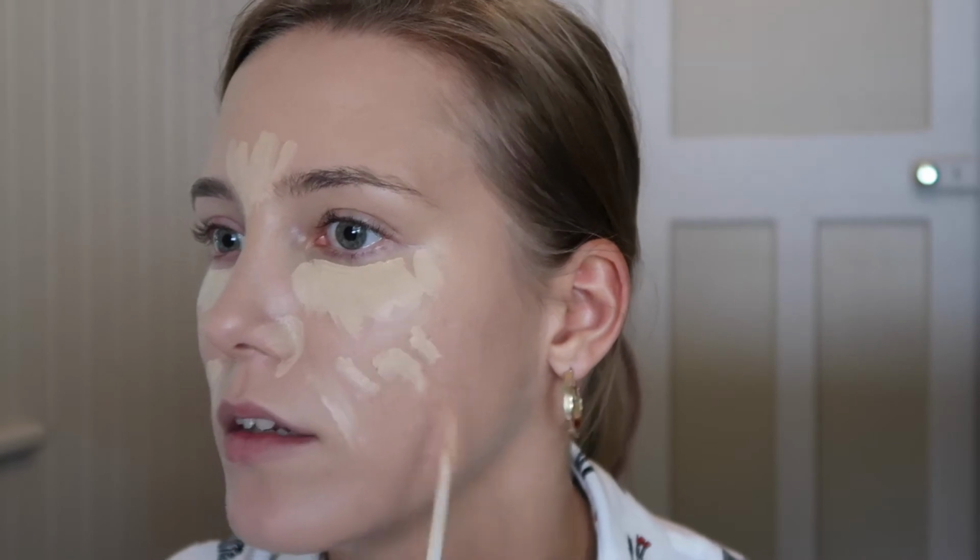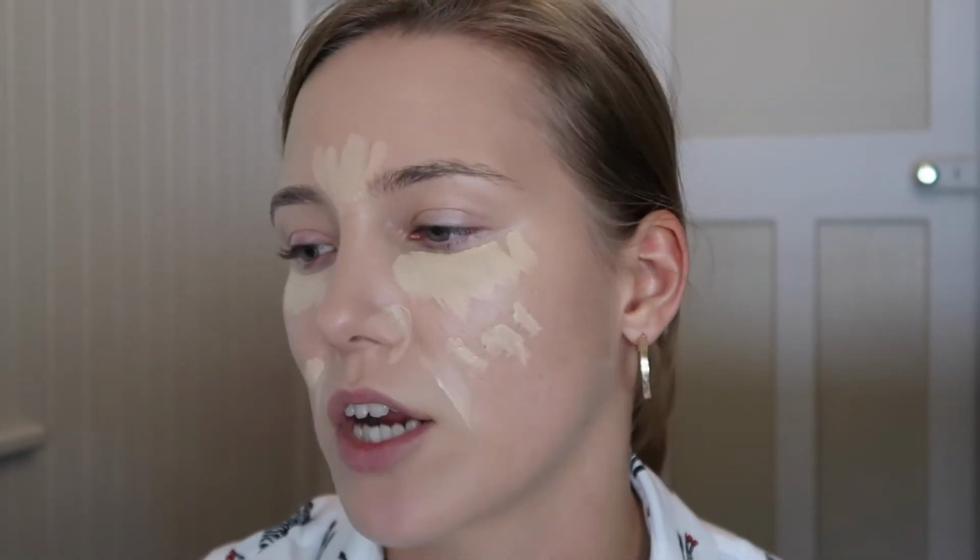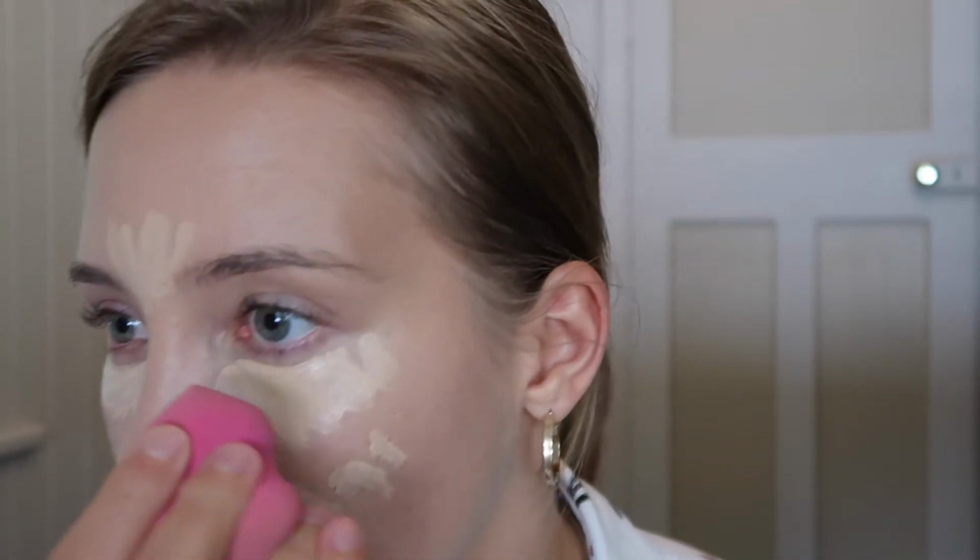I have a little bit of acne scarring here, so I just like to put a little bit there because it kind of looks dark when my skin's not actually pigmented dark, but because they're little holes, craters in my face, it tends to create shadows that you don't want.